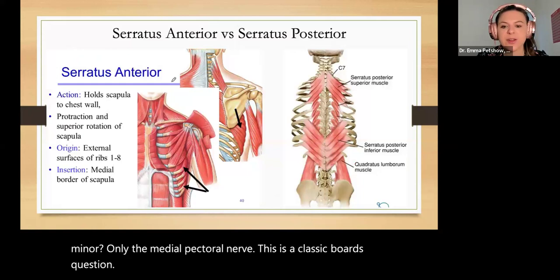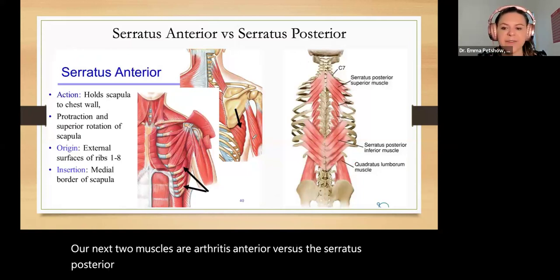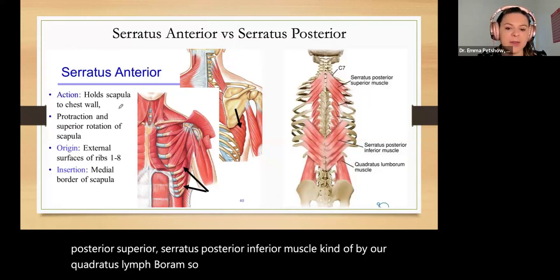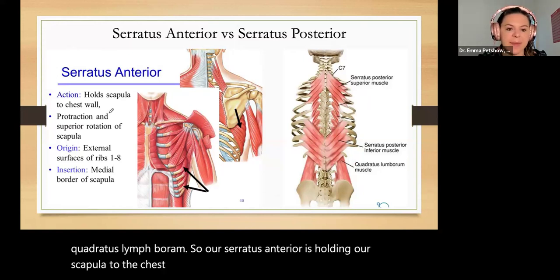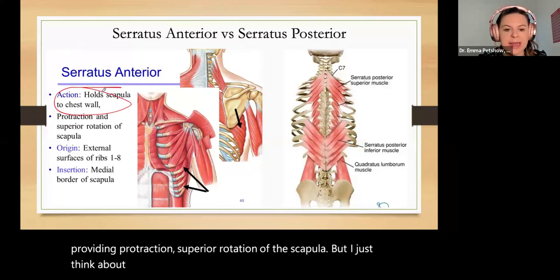Our next two muscles are our serratus anterior versus the serratus posterior. So this is our serratus anterior here versus serratus posterior superior, serratus posterior inferior muscle, kind of by our quadratus lumborum. So our serratus anterior is holding our scapula to the chest wall. It's stabilizing that scapula. So it's providing protraction, superior rotation of the scapula. But I just think about it as it's stabilizing, it's holding it in.